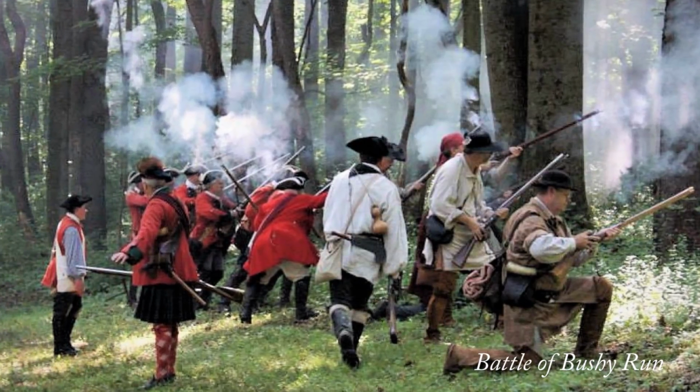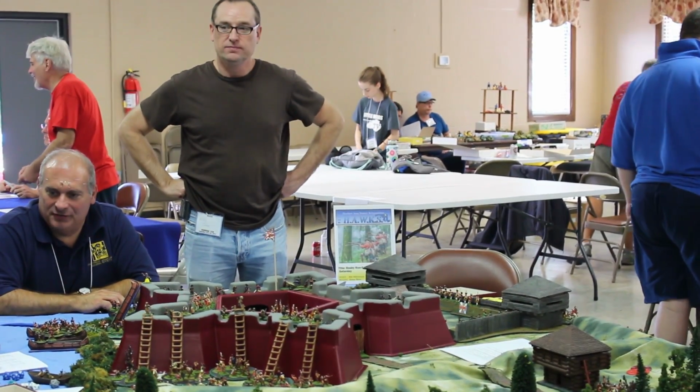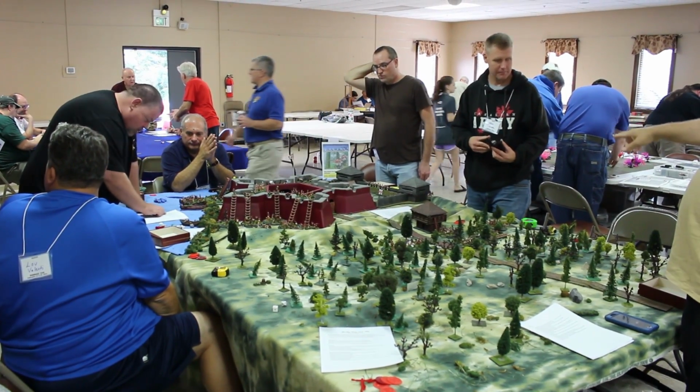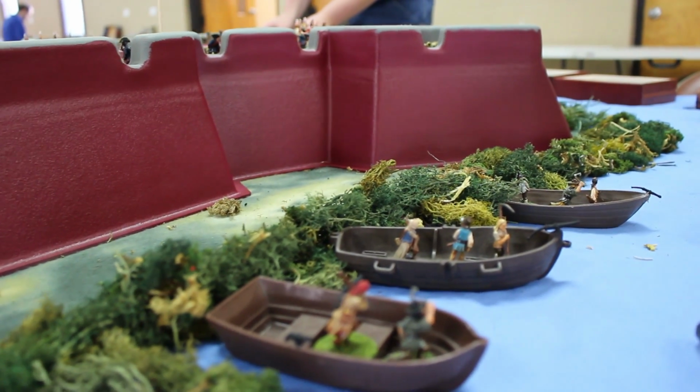I do reenacting. We had Bushy Run earlier. It's just another way that you can explore history and the different streams you can follow. And how long did it take you to put together that Fort Pitt? That whole project probably 62 hours, 3 or 4 days worth of work. Got to go to the fort and make all the measurements when you're out there, right?